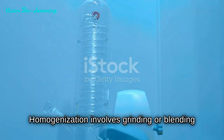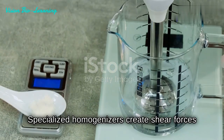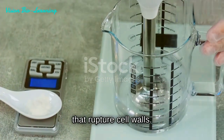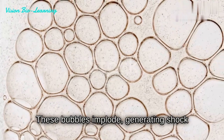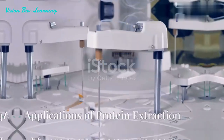Homogenization involves grinding or blending cells to break them apart. Specialized homogenizers create shear forces that rupture cell walls. Sonication uses high-frequency sound waves to create cavitation bubbles. These bubbles implode, generating shock waves that disrupt cell structures.